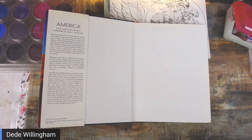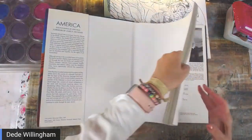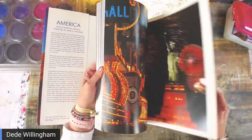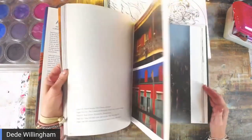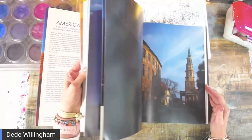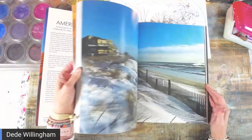I'm just kidding. So she sent me this America book with the beautiful pictures. This may end up either being a collage book or a reverse collage book, we'll see. But isn't it beautiful? Look at this beautiful photography.